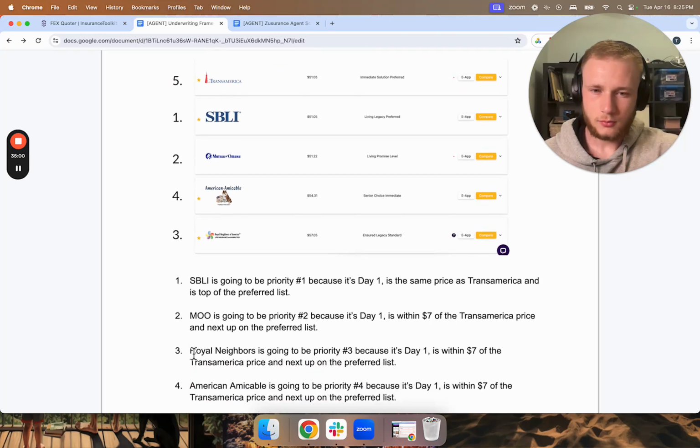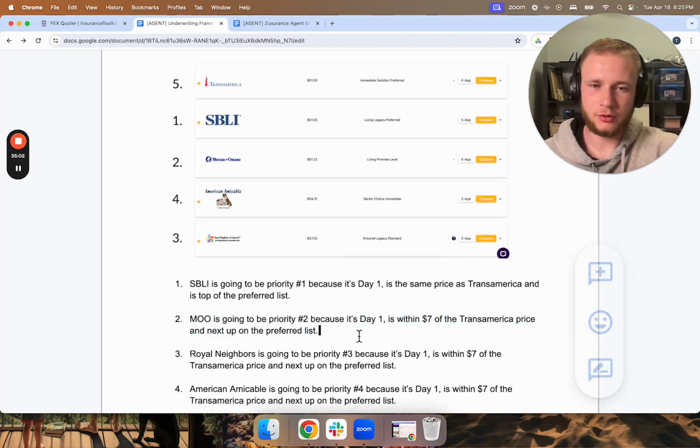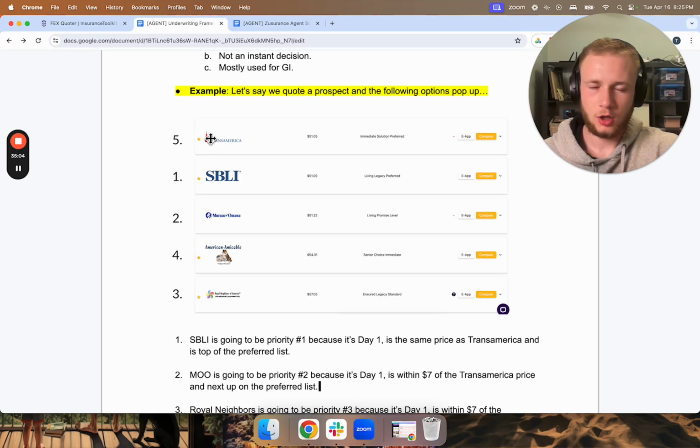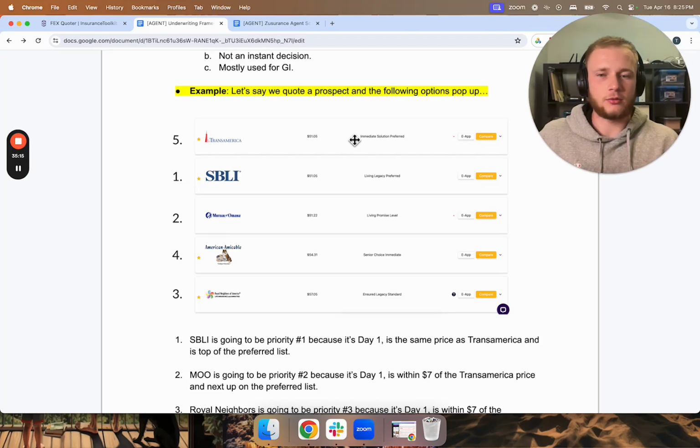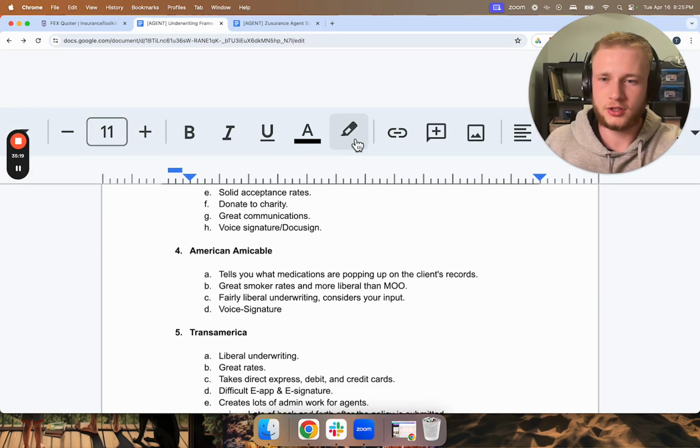Now, why is Mutual of Omaha number 2 and not Transamerica? Well, the reason is it's not more than a $7 difference. It's like a 17-cent difference. So this is 51.05 and Mutual of Omaha is 51.22. Mutual of Omaha is carrier number 2 on our preferred carriers list.